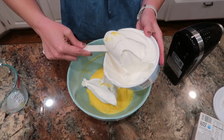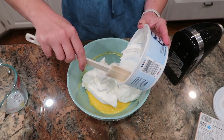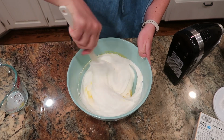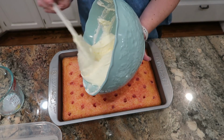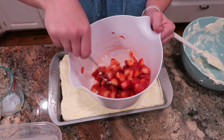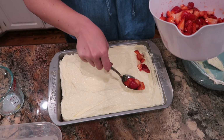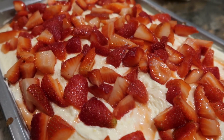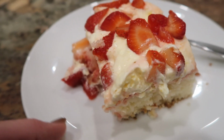Now, before this gets too thick, I'm going to fold in my Cool Whip. And this is what I'm going to use to frost the cake. So the cake has been chilling. I'm gonna get that out of the refrigerator, and then once I fold in this Cool Whip to the thick pudding mixture, I'll put that over the top of the cake, and then I'm gonna finish it off by topping it with fresh strawberries that I already washed and chopped up. And I'll put that back into the fridge so that it can all chill together. I want it to chill for another couple of hours at least. Overnight would be even better, and then we'll have a delicious strawberry cake to enjoy this week with our meals.